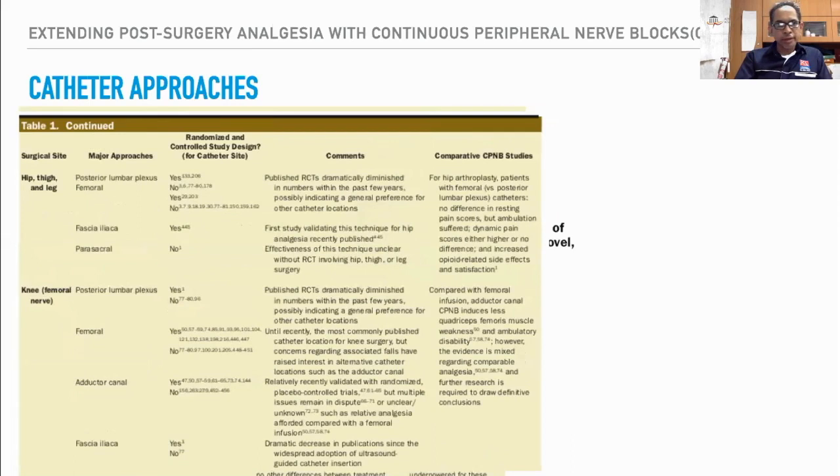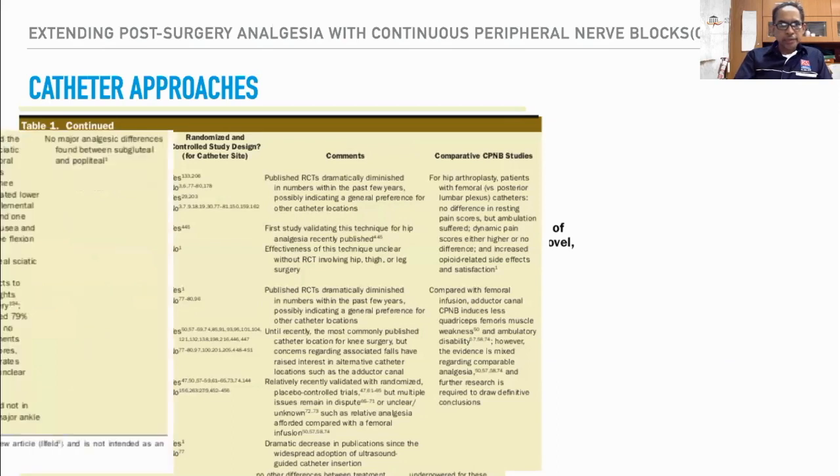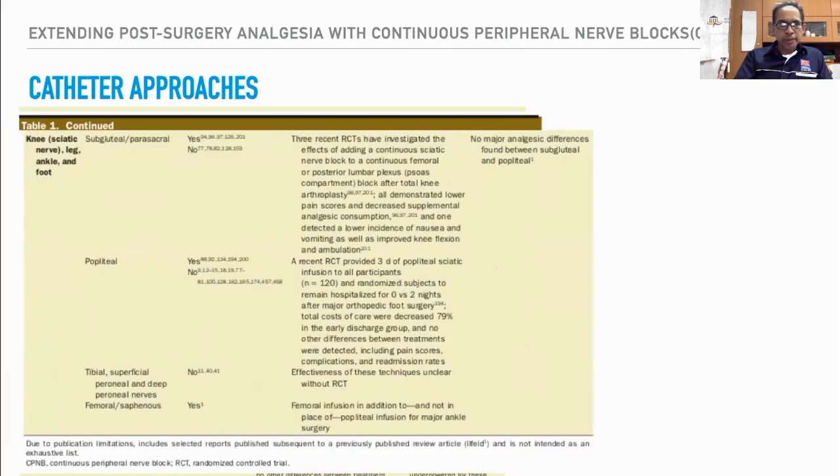And for the hip, thigh and leg surgery, the posterior lumbar plexus, femoral, fascia iliaca, and paracervical approaches have been reported. And for the others, like adductor canal, as well as subgluteal and popliteal approaches, it has been reported, to tailor surgery for the leg and below.